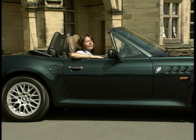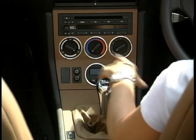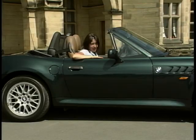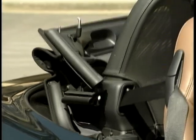The changes in here are very subtle, unfortunately. There's a colour-coded panel in the middle, some nice new silver trim on the dials, but the steering wheel still doesn't adjust, which is something that you want in a car like this. And the control panel for the electric hood has also been moved. It's now just at the back here.